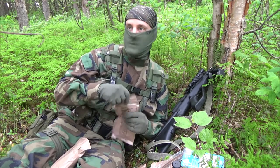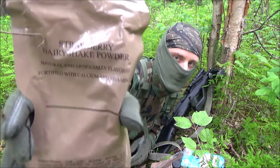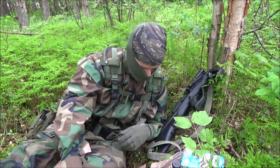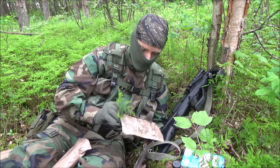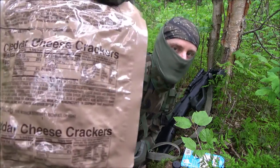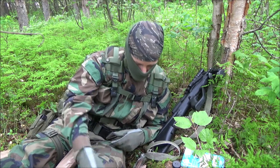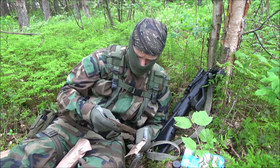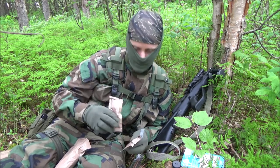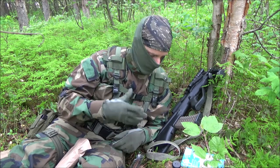Mosquitoes are not doing themselves a favor here. So, type 2 strawberry dairy shake. Woo! Not bad. These things are okay. Not too bad though. Liquids go over there. Alright. Cheddar cheese crackers. Okay. So, basically combos. And a cheese spread. Cheese spread, just plain old cheese spread. And fat-free mayo.